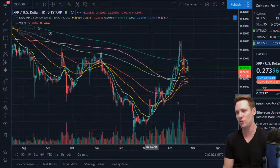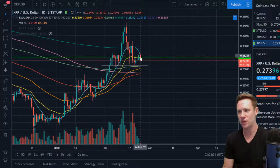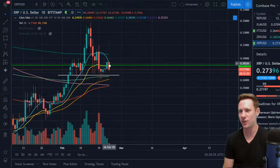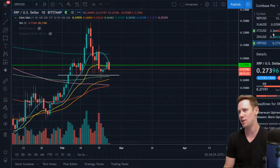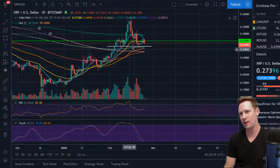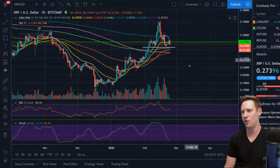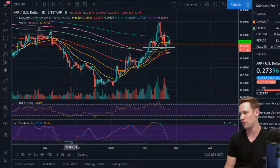So this is a critical area for all of crypto. It came up, got rejected by the blue 10 simple. You're going to want to see us close a candle above the blue 10 simple. You have resistance at 28 cents. Let's keep it moving. Stochastics are still low though, and if we can continue to find support here, your stochastic might end up finally crossing up and getting that move up. But if this ends up breaking down, your stochastic can ride low like this.